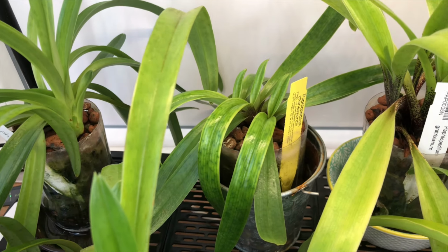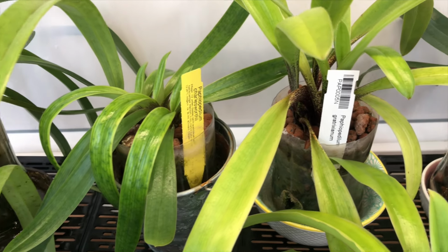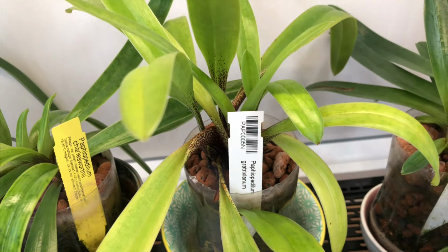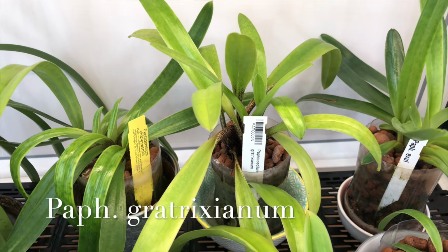I really like the plants. I think they look cool. Anyway, continuing on now, back into it. So here right next we have the Gratrixianum, and again a nice mid-size.